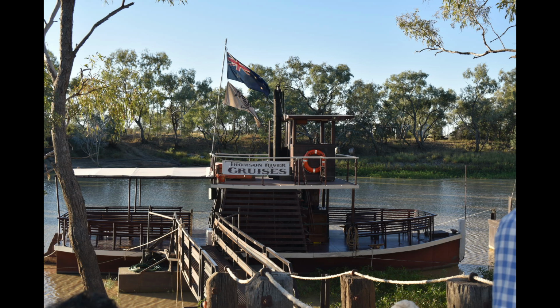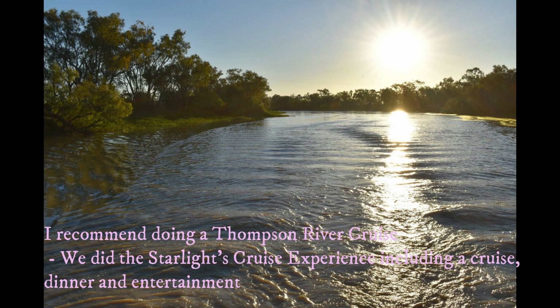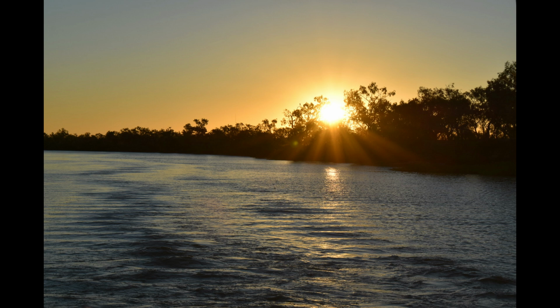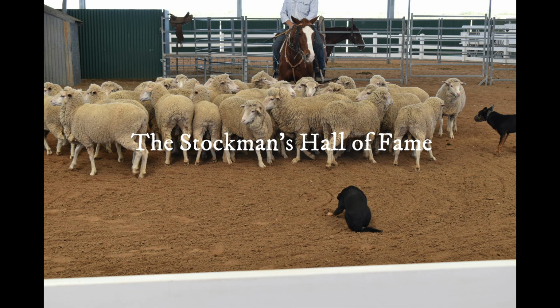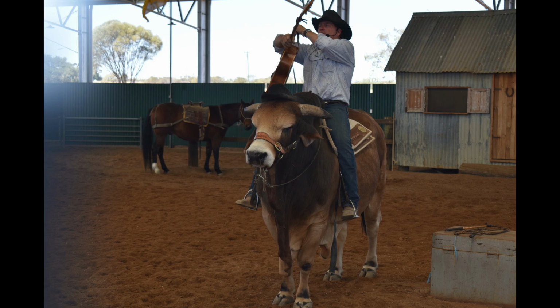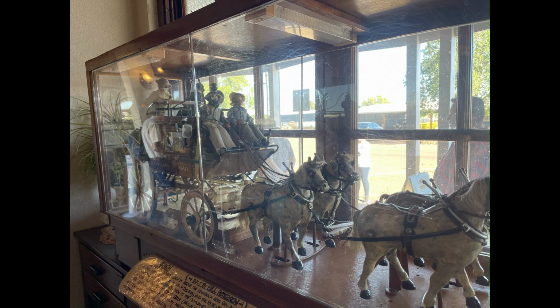We enjoyed a sunset paddle wheeler cruise on the Thomson River, followed by dinner around a campfire and some entertainment. Another thing we did was the Stockman's Hall of Fame, where you can learn about the history of Australian stockmen, watch some shows, very entertaining. Again, a good way to spend several hours.